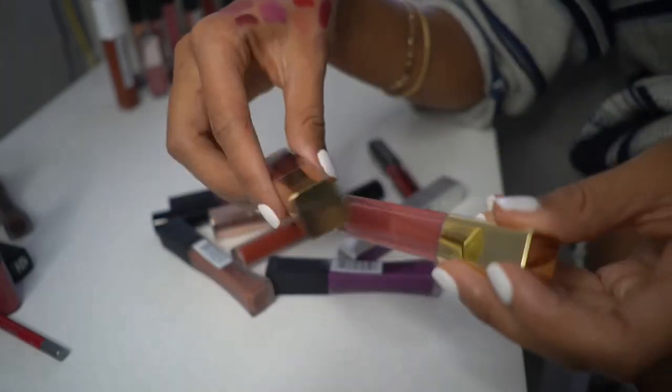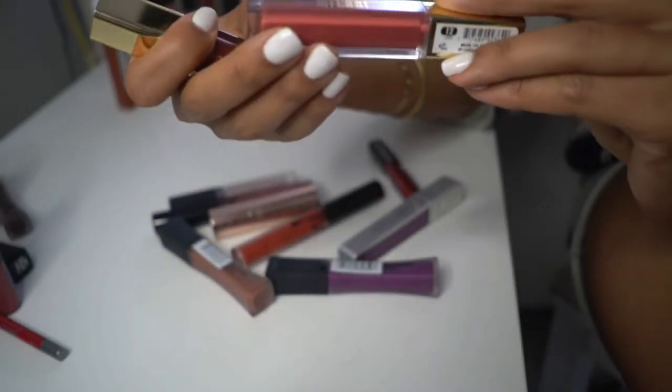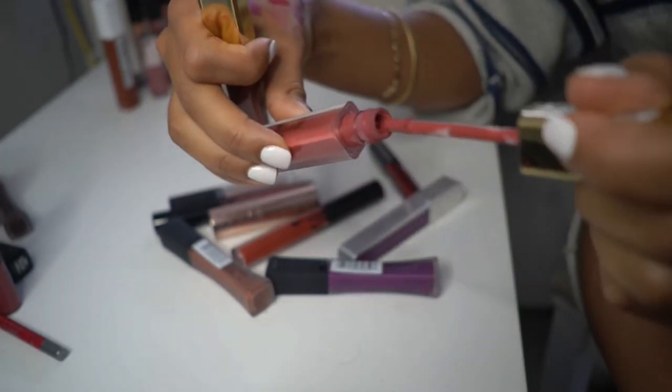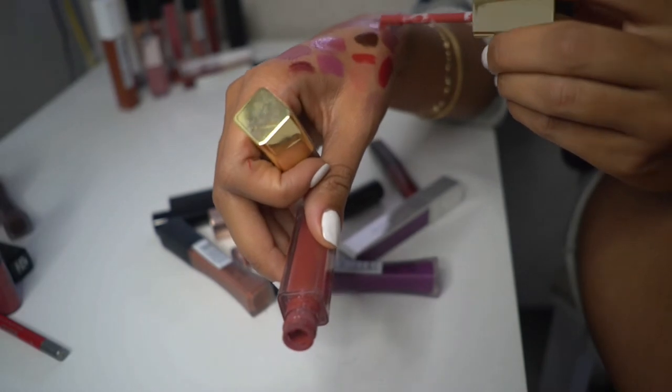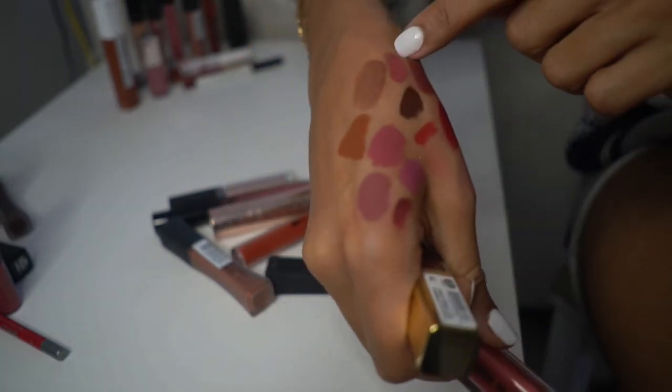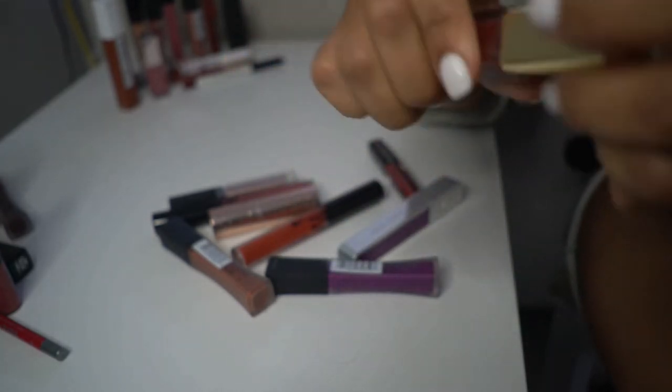Oh my god, I've had these forever and I never used them. This is the Milani lip creams. I think I got them in an Ipsy like 2 or 3 years ago. That's a pretty color, but it's this one that I swatched. That's a pretty color, but I don't wear it, so bye.